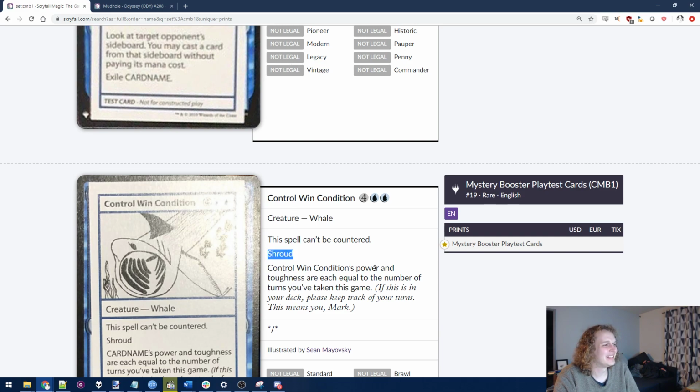Can't be countered, Shroud. Power and toughness are each equal to the number of turns you've taken this game. This is in your deck, please keep track of your turns. This means you, Mark. So Mark Rosewater is kind of infamous for always talking about memory issues in design, that for him, one of the worst sins in game design is giving the players too much stuff that they just have to remember themselves that isn't actually indicated somewhere by the state of the game. So this is just a little dig at him. And also an acknowledgement that he is right, that it's unreasonable to expect players to track how many turns the game has gone on. So if this is in your deck, you just got to do it.